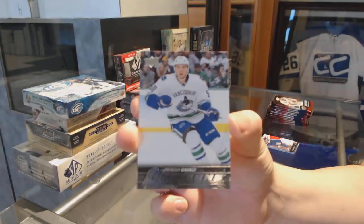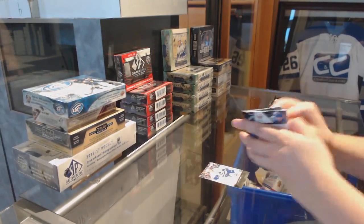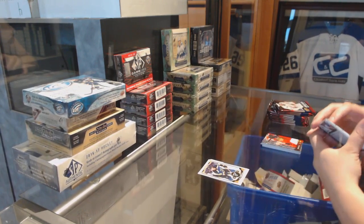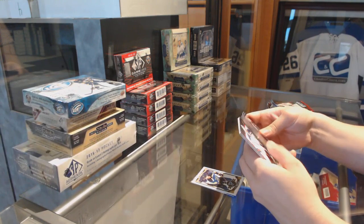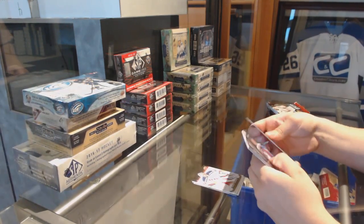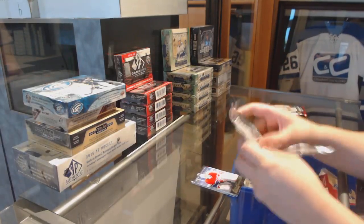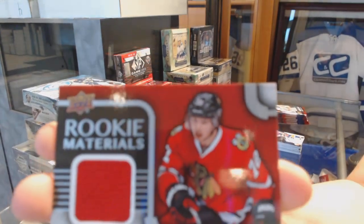Brendan Gaunce. Portraits for the Bruins of Colin Miller. OPG of Troy Brouwer for the St. Louis Blues. Canvas of Lundqvist for the Rangers. Young Guns for the Montreal Canadiens, Zach Fucale. We've got a rookie materials jersey for the Chicago Blackhawks, Artemi Panarin.